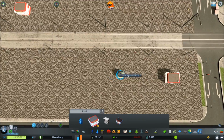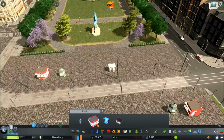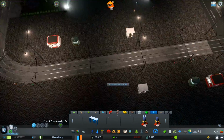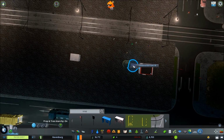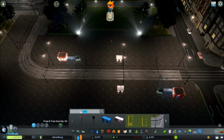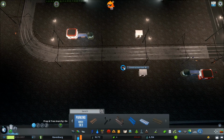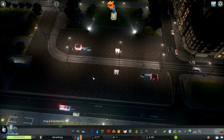Here I wanted to use some park people generators. Yeah, that's what they're called. But because I used the tram road and not the regular road, they would always have the no road connection, so I had to just use one very near to the actual road, and for the rest of them I use just regular props.